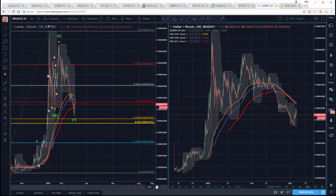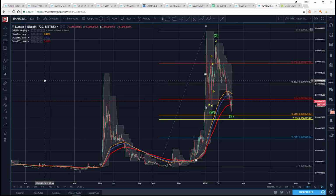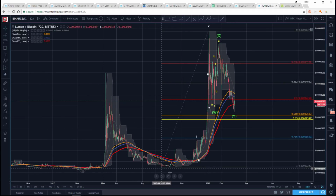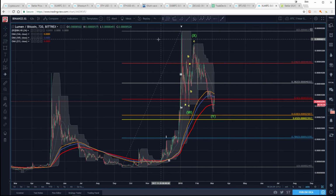But for the time being, we have to factor in the historical low relative to the amount of time you've been able to trade Stellar Lumen on Bittrex. So here's our low that we're going to work with. So given that, we get a completed 5-wave structure here.